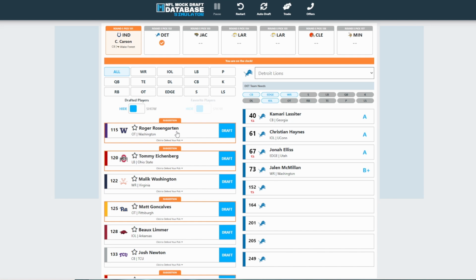So I really like the idea of picking up a capable backup tackle who could potentially develop into the starter, and I think Rosengarten is exactly that kind of guy. So we will actually go ahead and take him here. There's no real other prospects that kind of entice me with this kind of value. So yes, he will be our choice here.